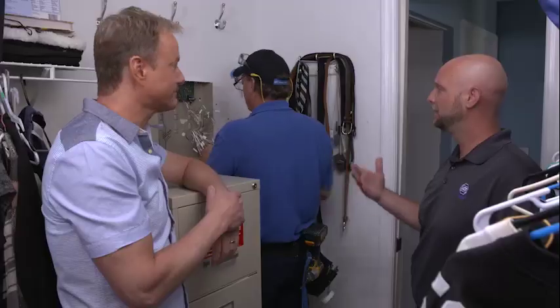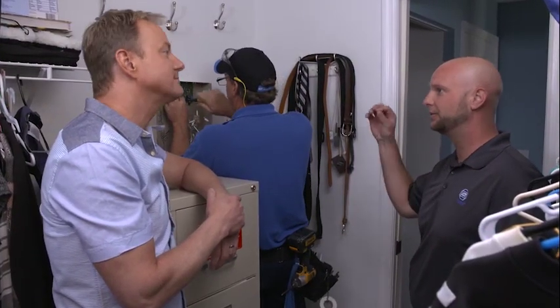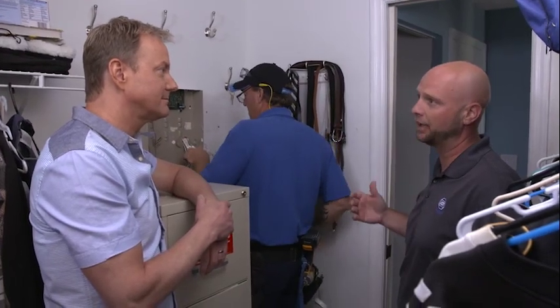Right. Right now what we're doing is upgrading the existing control panel, putting in all the sensors, all of the perimeter security devices, and then once all that's set up, we get it programmed, and then we can move on to setting up all the automation pieces for the Pulse system.